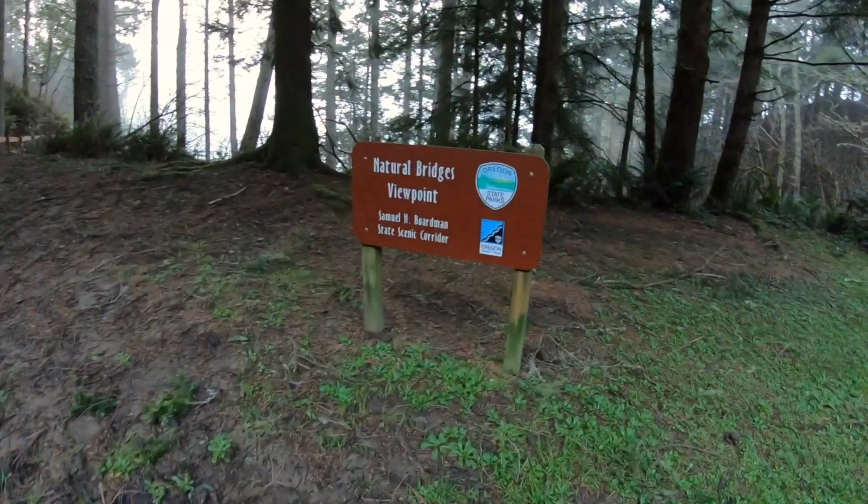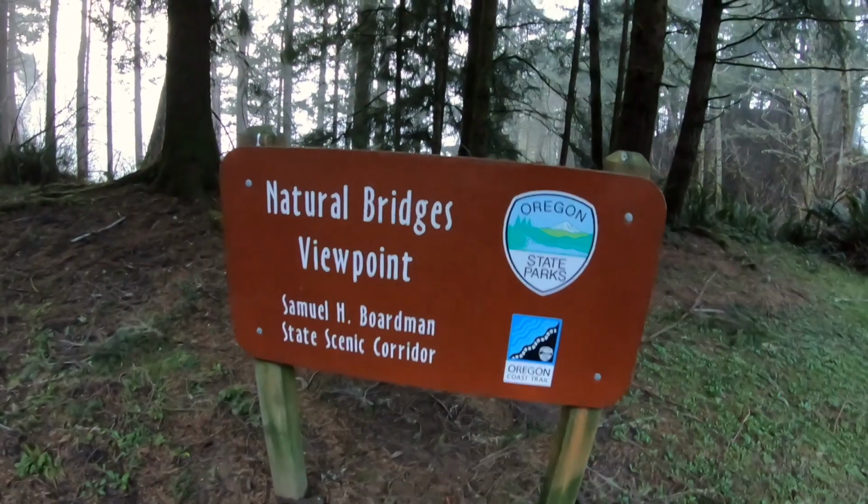All right, so we are here at the Samuel H. Boardman Natural Bridge. This is one of the spots that everybody comes to photograph here. It's pretty cool. So they actually have a natural walkway across this rock outcropping here out in the middle of the ocean. But as you can see, sometimes Mother Nature doesn't cooperate with you as a landscape photographer, and that's unfortunately just part of it.